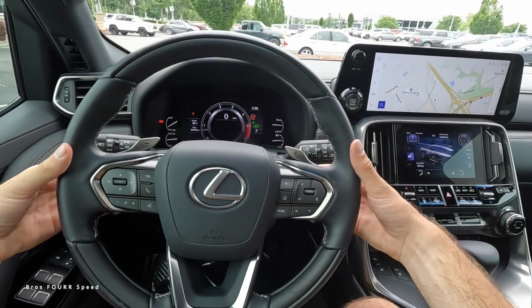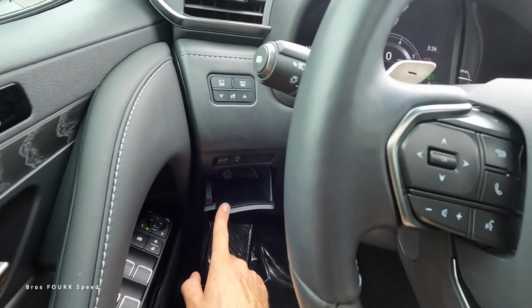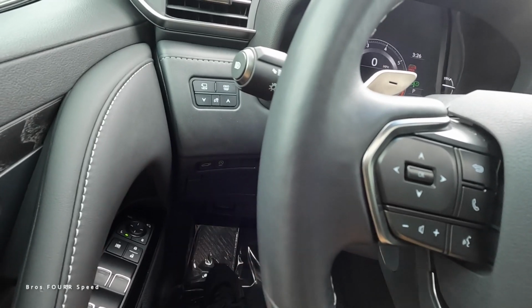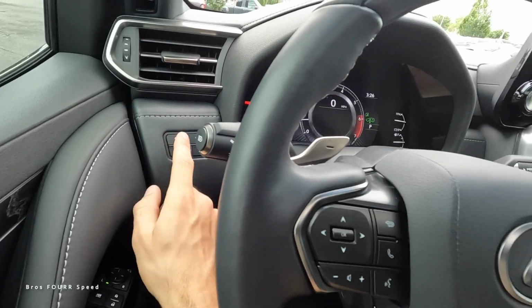It has steering wheel mounted paddle shifters. And then on this left side, a little bit of storage where you could place some smaller items if you need to. You can open and close the power liftgate. There's the engine start stop feature. And then some of the odometer settings, even a view button.